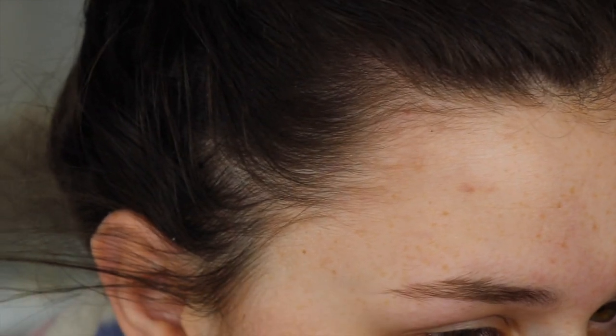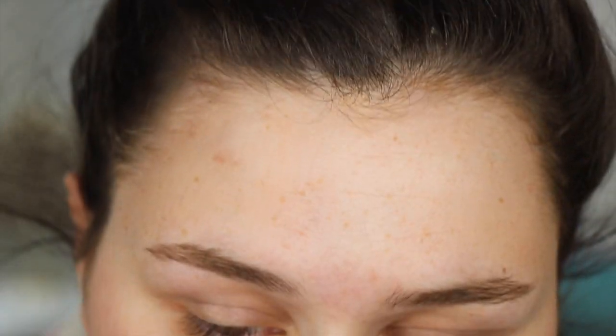Okay. So the very first thing that I do before I even put any product on my brows is I like to brush them through. If I have any stray hairs, I'll usually pluck them. They're not too bad. I plucked them a couple days ago, but there's just one here that's annoying me. Try to pluck them. I haven't gotten them waxed in a while. I really need to.